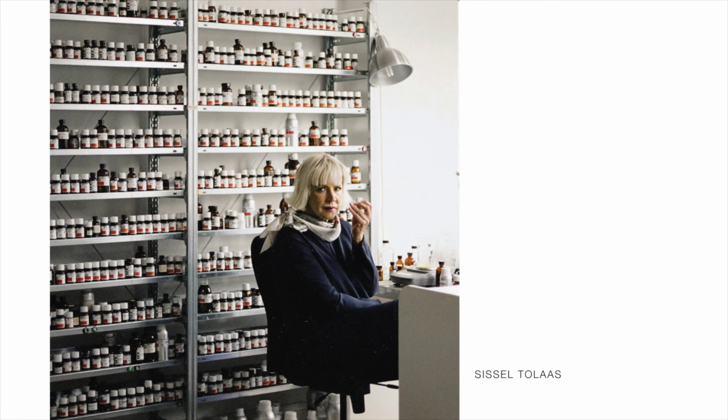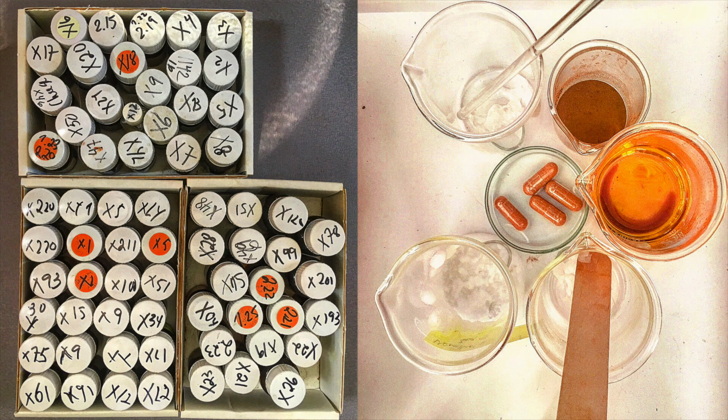And we worked with a smell researcher and artist named Sissel Tolas. Here's a sampling of what it looks like in her process, and how she mixes the different scent molecules to produce this perfume. I have 10 of her sketches for this project, which I'll be able to show at the salon tomorrow. So whoever's coming to that, stay tuned.